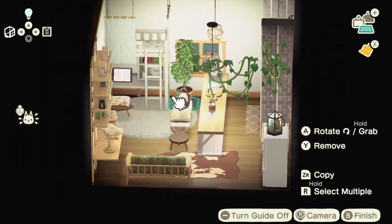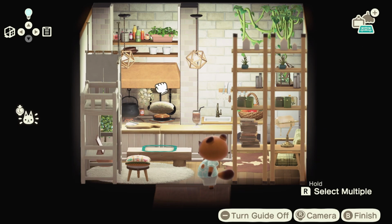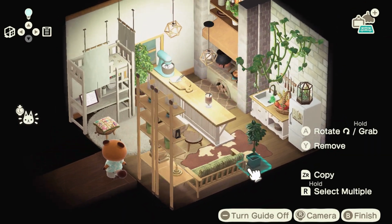I tried to make that basket work, but I just couldn't find a spot for it that didn't look like I was putting it there for the sake of putting it there. It didn't really look like it had a purpose.